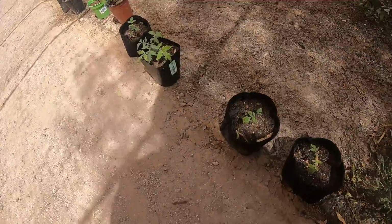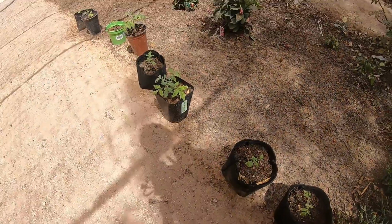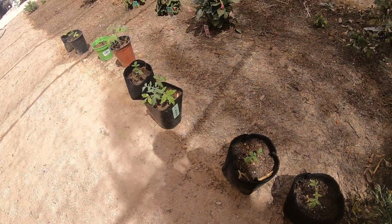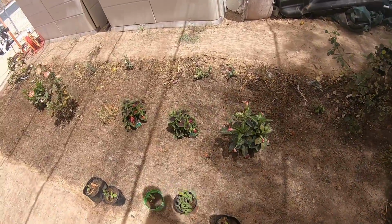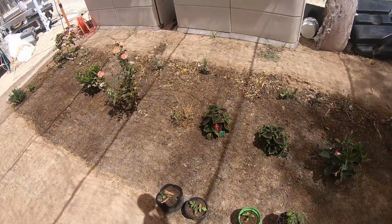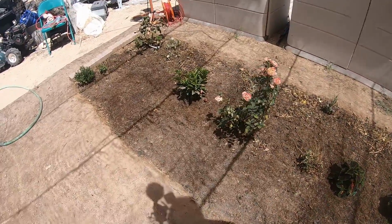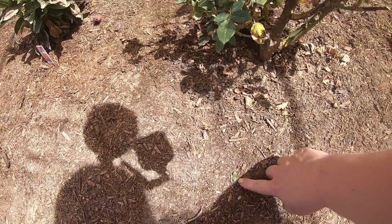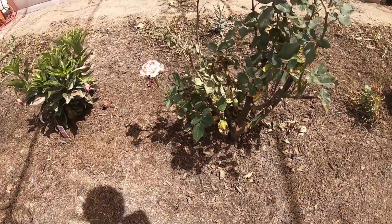Alright, so my heirloom tomatoes right here are doing all well. It looks like I need to come out here and water everything. Some of my other flowers are doing good. I do have some sprouts popping up because I did throw a bunch of seeds in here, which is nice. Oh, you're new. There's a new one right here. That wasn't there yesterday. So slowly but surely this whole area is going to just be filled in with random flowers.